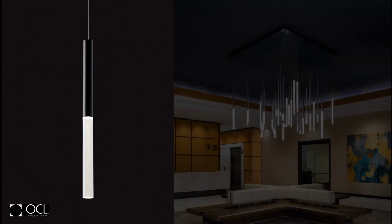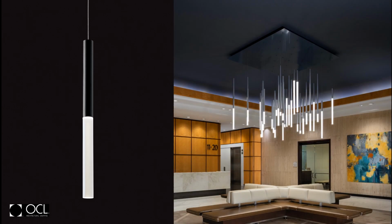Our very popular glow stick series has been used in large-scale clusters for many projects, including this lobby application. Note that some of the pendant housings have been lengthened as requested by the designer.